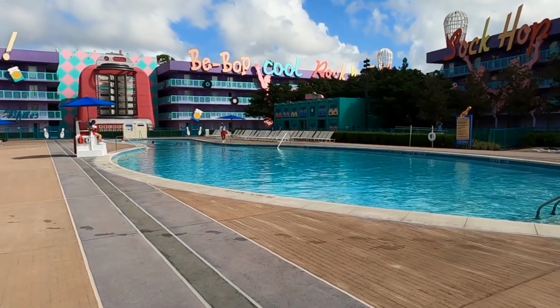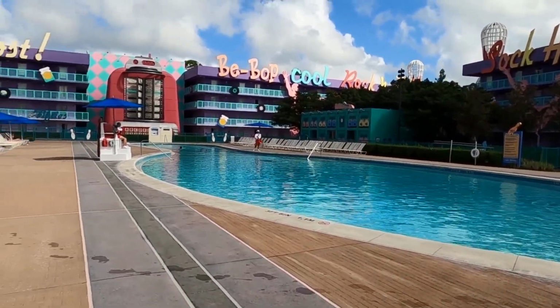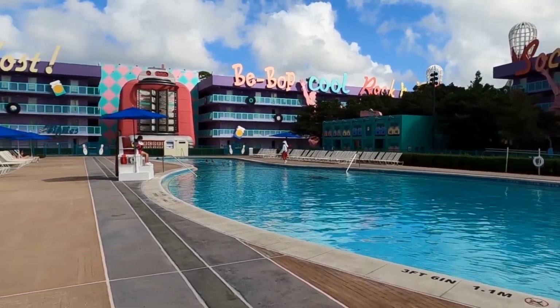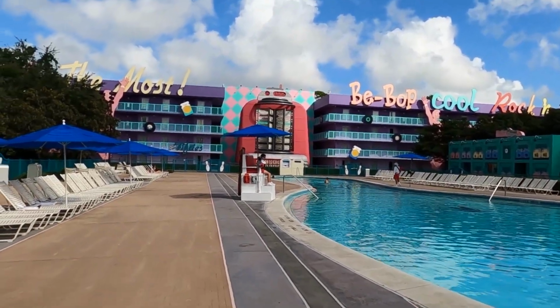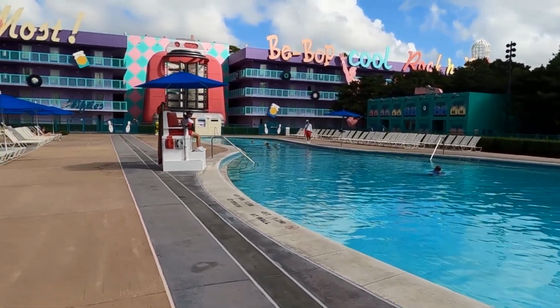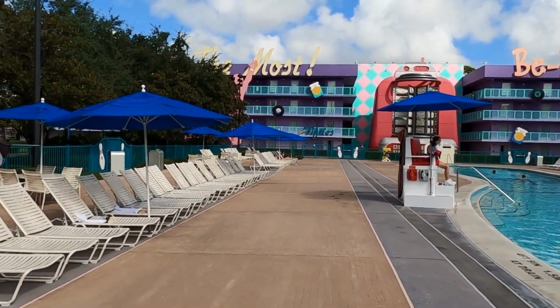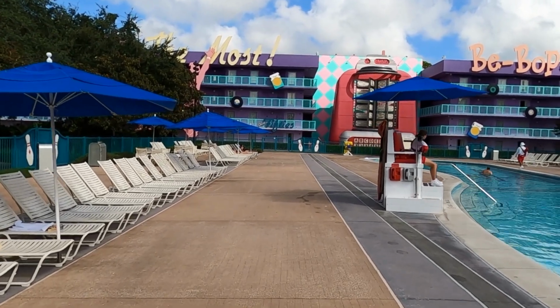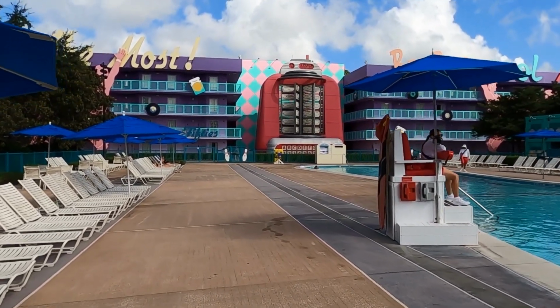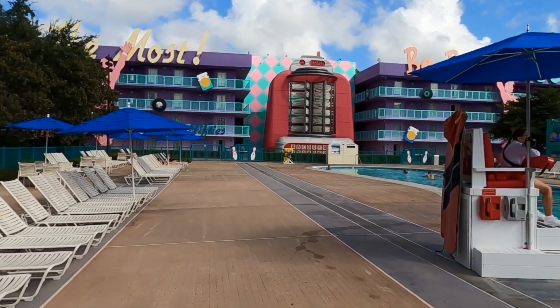So if you guys are coming in here and you're looking for this one, it's going to be over in the bowling pin section. You can see it up on top of the building there. You come in here, you've got the jukebox in the background, and you've got this big pool here shaped like a big bowling pin. It's a plain pool, it's simple, but as you guys can tell, not a lot of people are in there, which is nice.